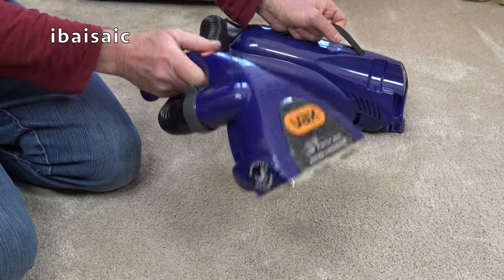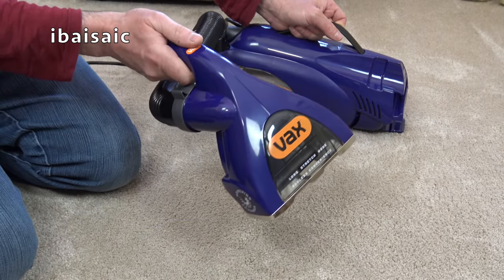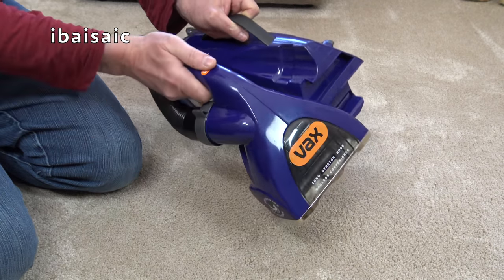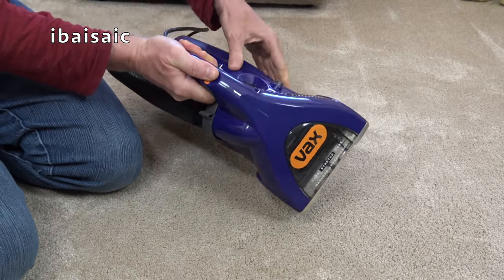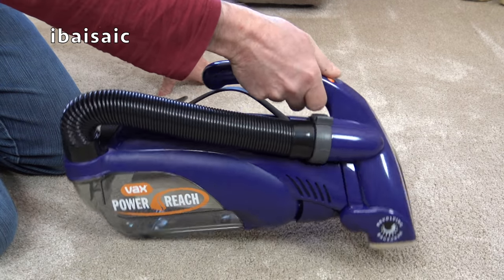As I expected, the brush does slow down on this carpet. It might go faster on my upholstery and my stair carpeting. I'll have to check that in a minute. But we can just slot that back in. Like that, click it into place, and then we're back to using it as a regular handheld.